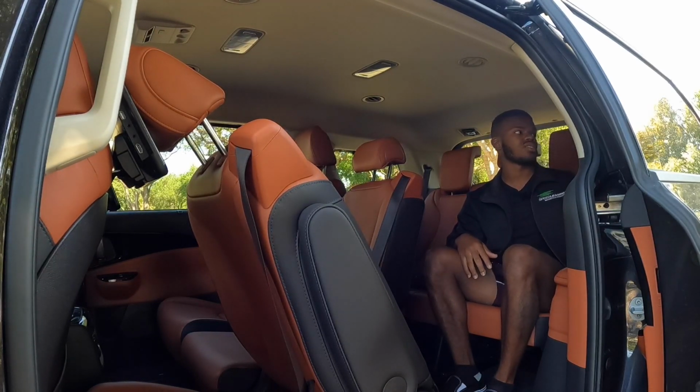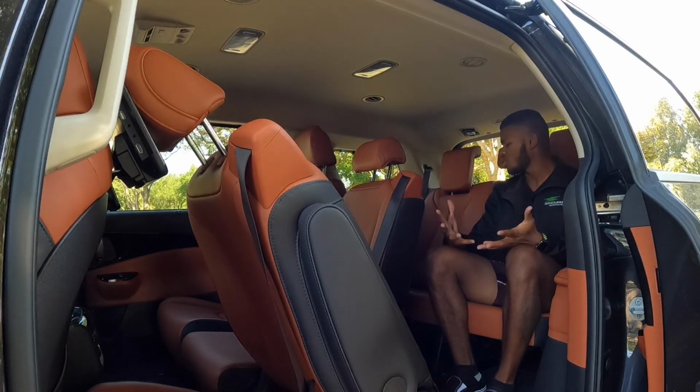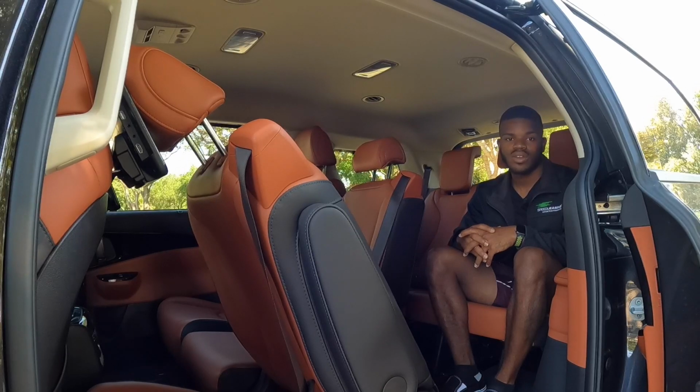Of course, it's going to be a hard touch plastic. There's also your own manual sunshades back here as well. I do have a decent amount of headroom here. But overall, the second and third row of the Kia Carnival is very spacious.